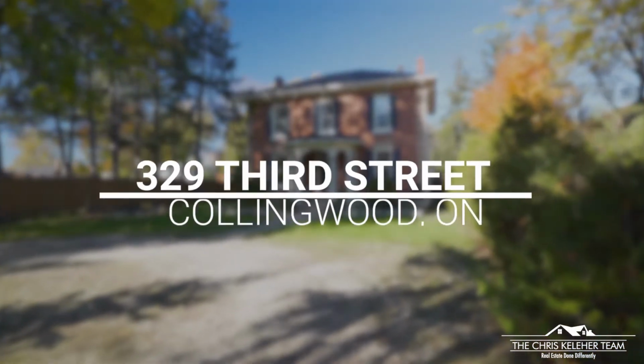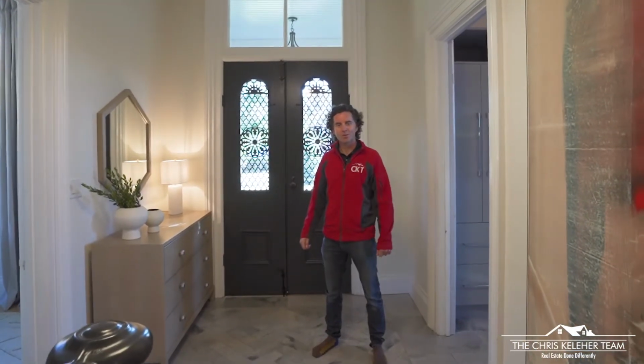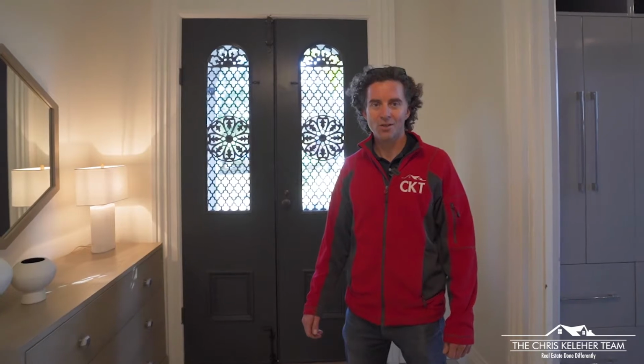What's the best way to introduce this home? Well, you take a red brick Victorian and you put it 3 blocks from Georgian Bay. Then you gut reno the inside, adding all the modern amenities and mechanicals that you need. And then you get some fantastic professional advice on how to decorate and furnish it. And this is what you get. Let's take a look at what this property has to offer, situated as it is perfectly in Collingwood, Ontario.